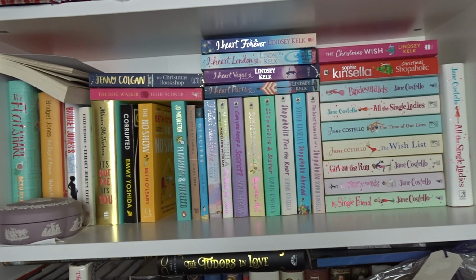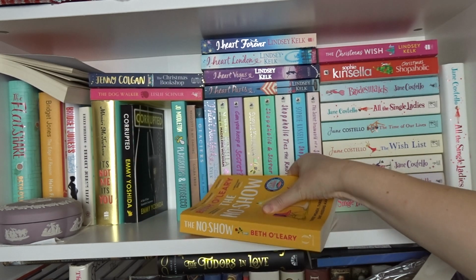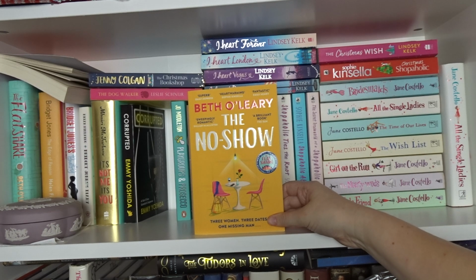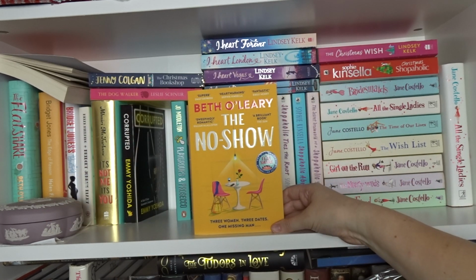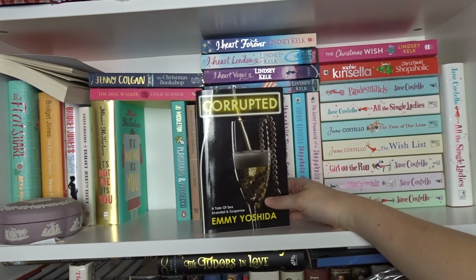Right, that's 5. Maybe I could do all 7 just from the shelf, because I think that'd make a big difference, wouldn't it? Right, going is The No-Show by Beth O'Leary. I really liked Beth O'Leary, as in The Flatshare that you can see over there. Loved it, but everything I've read since has just been okay. This one was one of them. I thought it was all right. Will I ever read it again? No. So it's going.